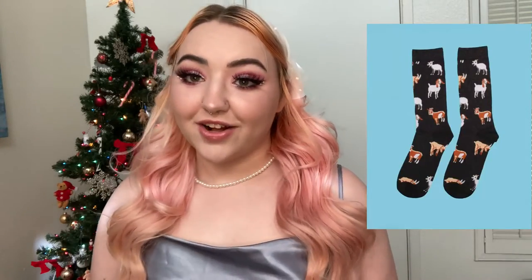I also got a pair of socks with these cute little goats on it. I got them from my boyfriend, so he's wearing them right now, but I'll go ahead and put a picture up right here of what they look like.